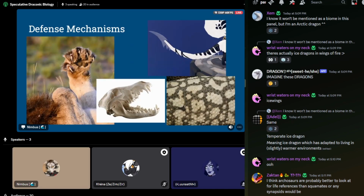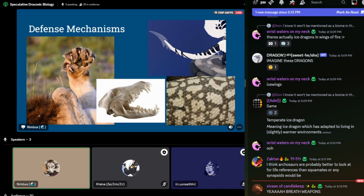And next, dragons have a lot of defense mechanisms. So yeah, as with any other creature, dragons need defense mechanisms. This ranges from a number of things, from claws and teeth to breath weapons. Personally, I had fire breath, claws, teeth, and a blade on my tail, as you can see here. There's a variety of different defense mechanisms, but I will focus on breath weapons such as fire, venom, etc.